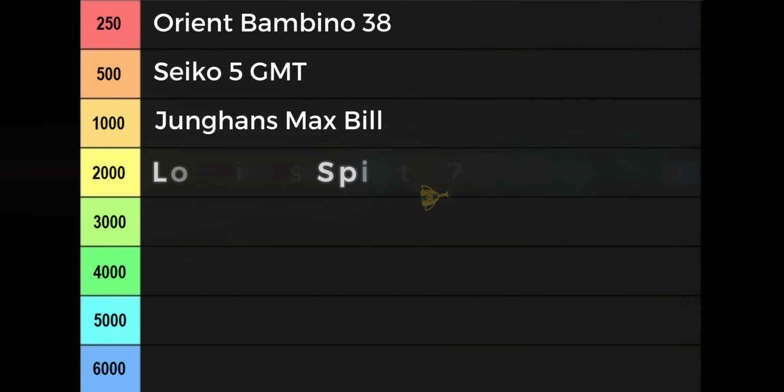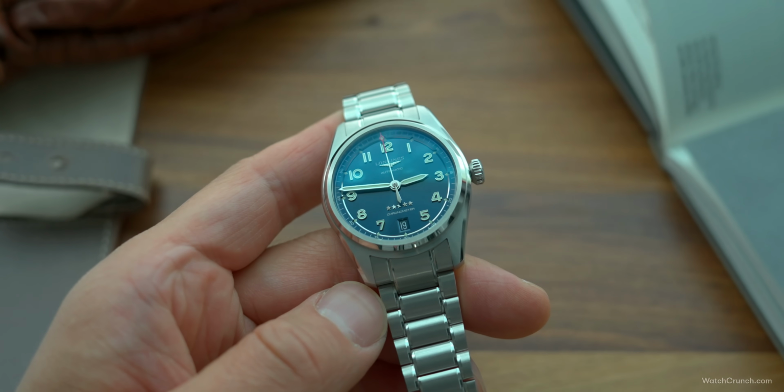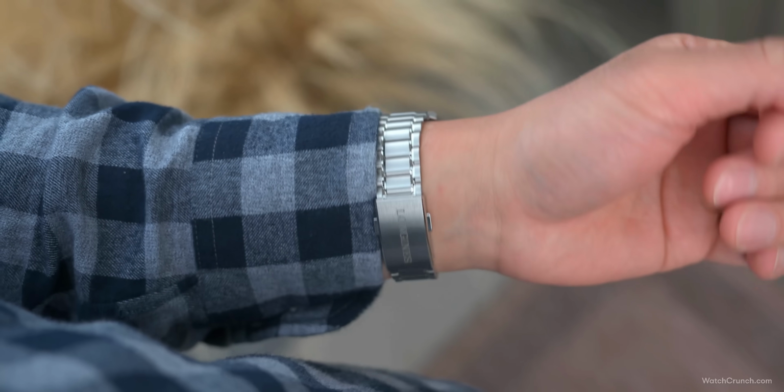At $2,000, the Wristy Award goes to the Longines Spirit. It's hard to believe that now we can get into the luxury tier with this price, but that's exactly what the Spirit feels like right out of the box. It's frankly astonishing to me how much Longines case finishing has improved. I say it's on par with Omega. The bracelet is also elegant and a pleasure to wear.